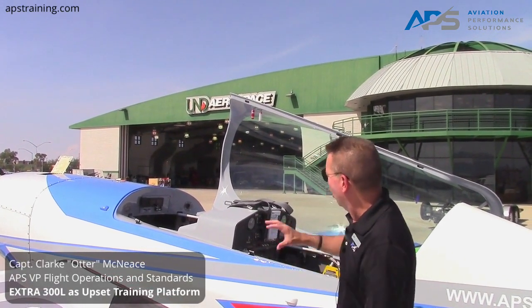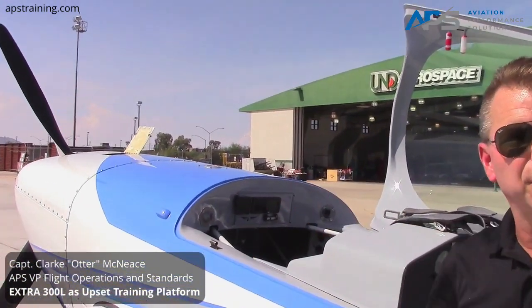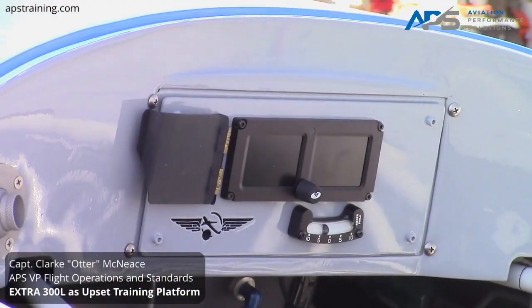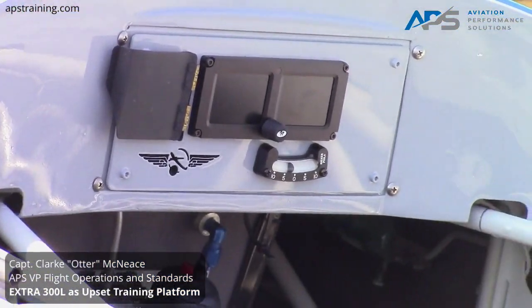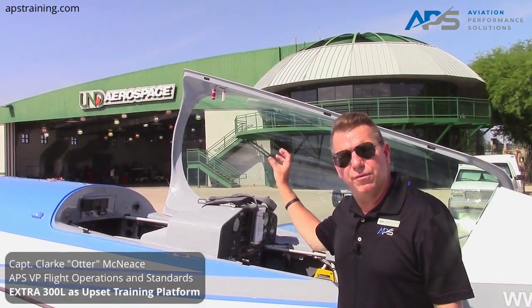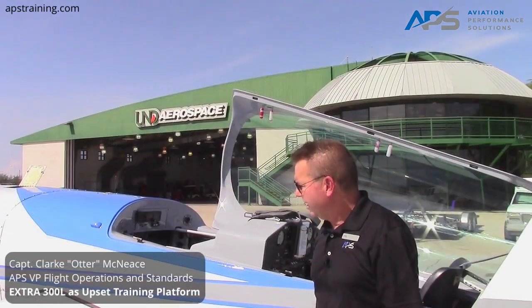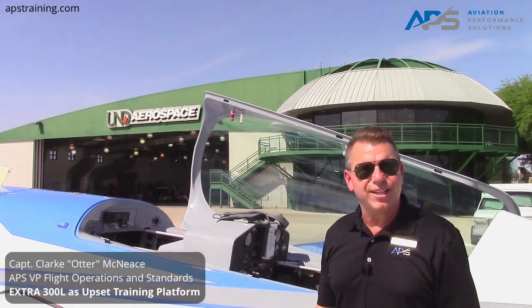So again, very much a VFR cockpit up here, but it does have a mid-continent glass cockpit with some EFIS presentation, airspeed tape, altitude tape, vertical speed trend, and attitude awareness as well. The other thing it's got is a video camera. As we do in all of our flights, we're able to record the flight in audio and video, and it's over your right shoulder. So that's just a quick overview of the Extra 300.